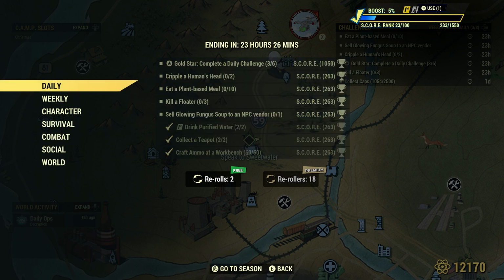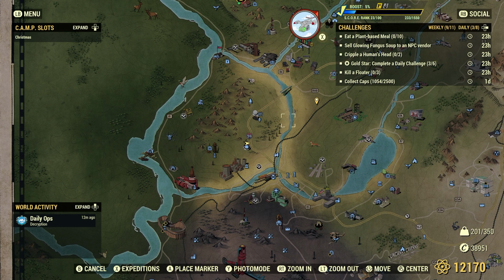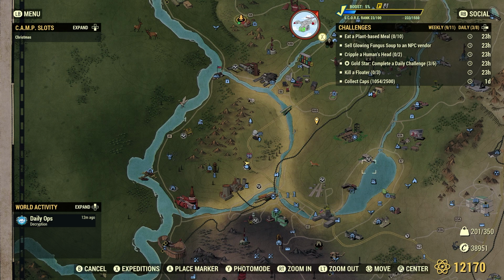So glowing fungus we can find around most waterways and around the wasteland. We can find little patches here and there. Probably one of the best patches is right here between the Wayward and the Flatwood area. Pretty good spot. Usually all along these little areas, right?